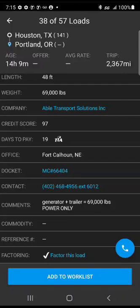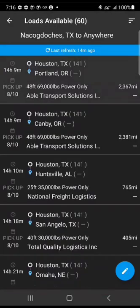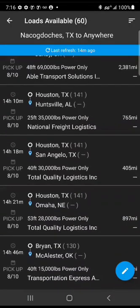And from my experience, these generators usually pay pretty good. So if you don't mind going to Portland, you probably get close to $3 a mile on that one or more. That's still a heavy load to take all the way up there. My old truck, I don't want to do it to her.